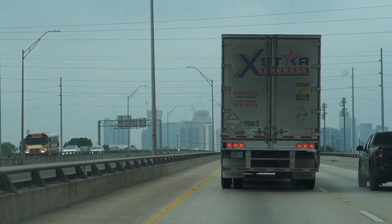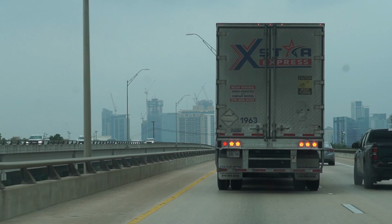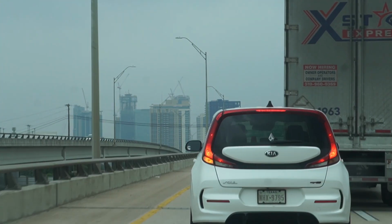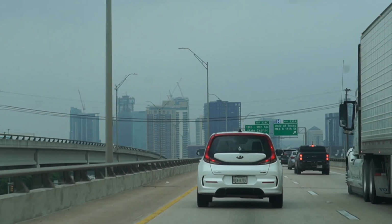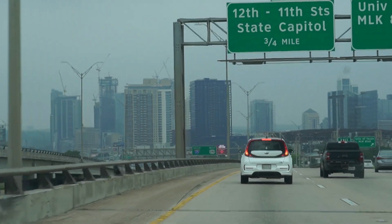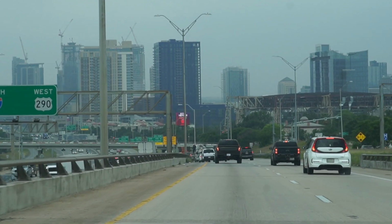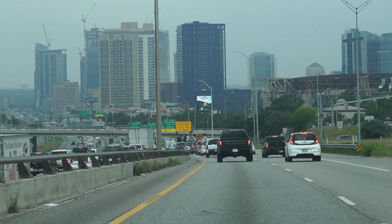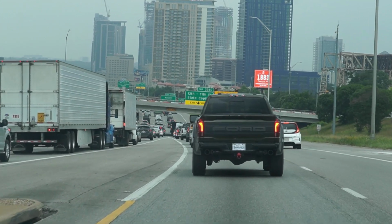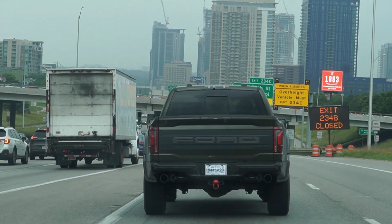A mile, make a slight left turn onto US 290 West. Turn right now. Proceed on the 35 South. Proceed on the 35 South. See, that's why you don't really look at the directions. They had me going right.